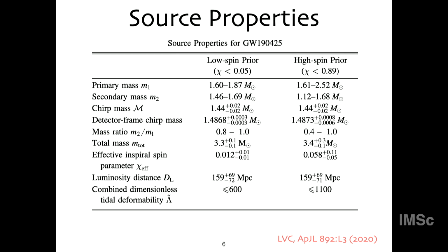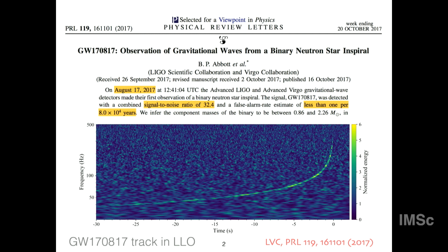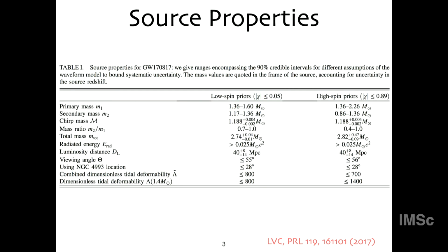And hence, we list all the properties for these two particular cases. What I want to point out is, first, sorry, I went ahead in my slides, apologies for that. I said that the chirp mass is the best measured parameter, and it's not correlated with the spin, and that is what we see here: its constraints are almost the same for both the spin choices. However, if we look at the constraints on the component masses, M1 and M2, then we see that the upper bound on the masses is different.